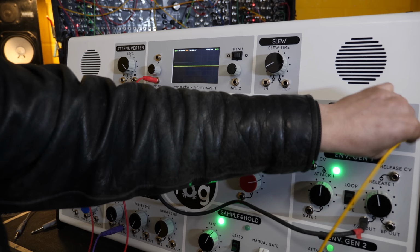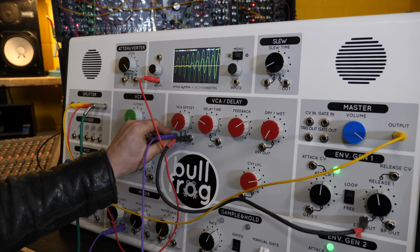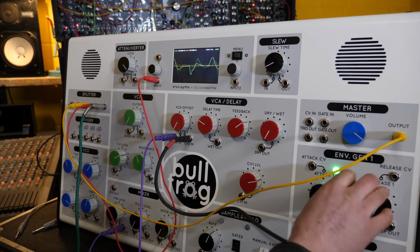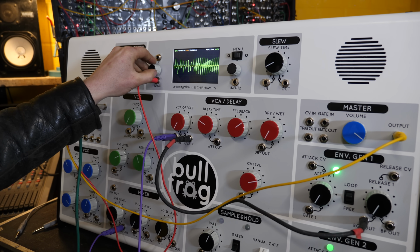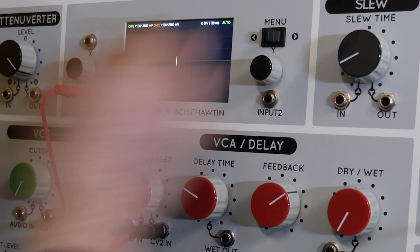We're going to get the output, the master output, into the splitter, into the oscilloscope. That's better, and then the output. Get audio in. There we go. There we go. Let's get the oscilloscope. You can change the scale. There we go. There's a bunch of menus. We can change it to... Oh, we've got a single.